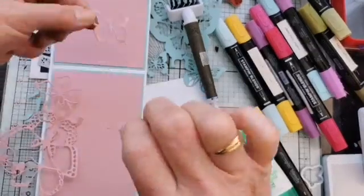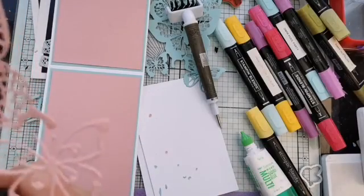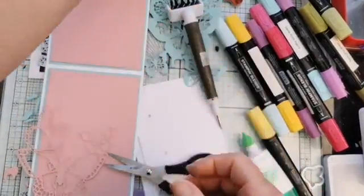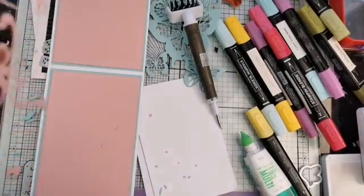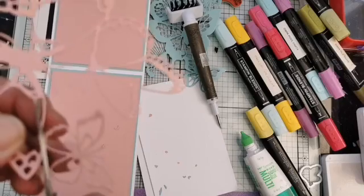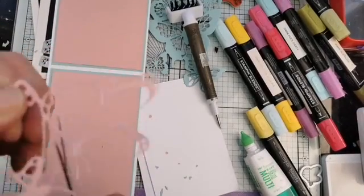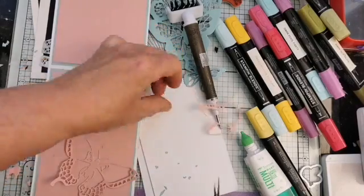So I'm going to put the butterflies that I am chopping off to one side, because no reason why they can't be used somewhere else. Do that little bit out there. So when we want to come round there, and then this one to come up there.